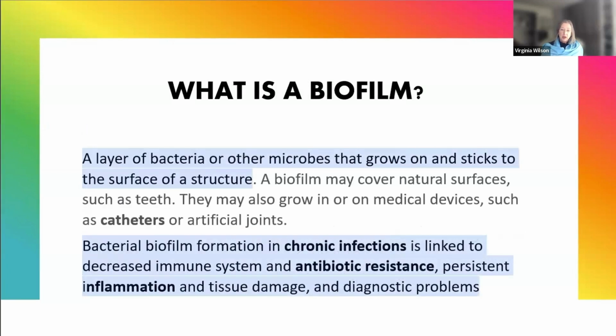So it was mentioned earlier that Lindsay spoke about a biofilm, and I think it's just important so that you understand exactly what it is. It's a layer of bacteria or other microbes, for example fungi or viruses, that can grow on and stick to the surface of a structure. So if you've been lazy and you haven't brushed your teeth for 24, 48 hours, you will feel that kind of sliminess on your teeth.